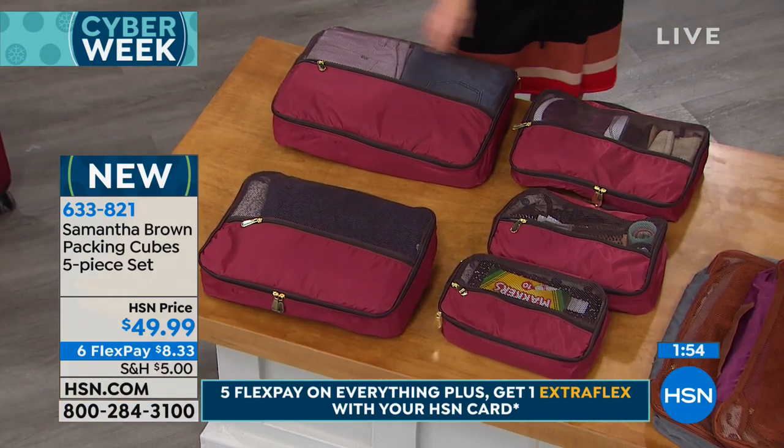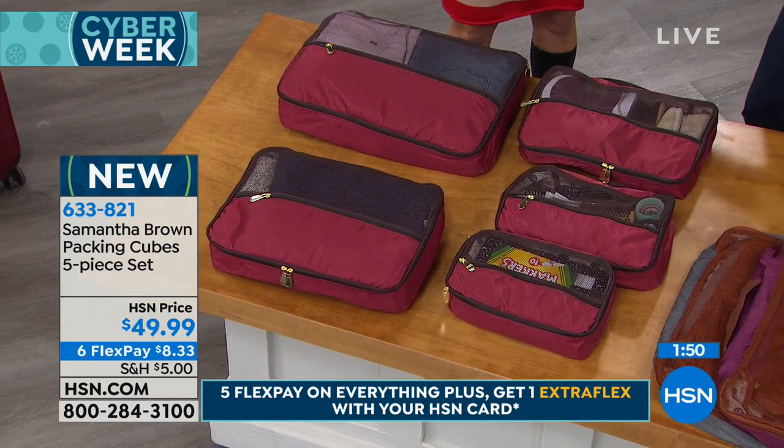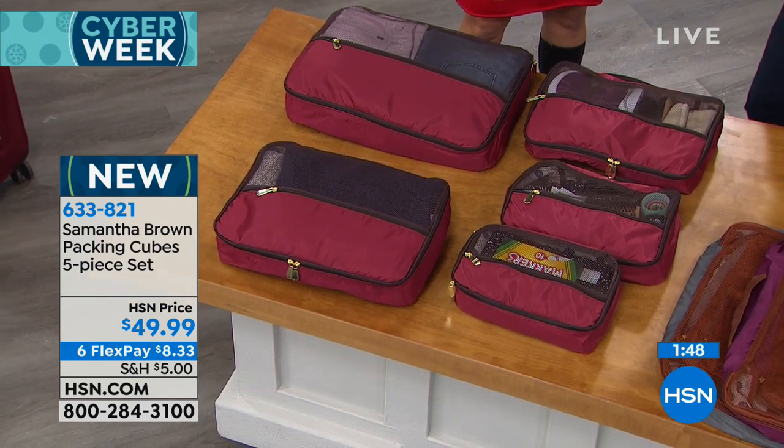Quick question, just a curveball: does the 22-inch carry-on work on Alaskan Airlines? Yes, absolutely.